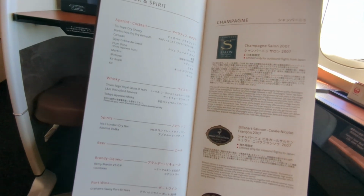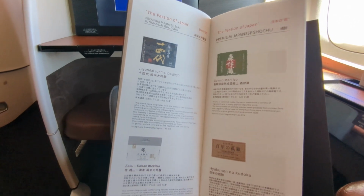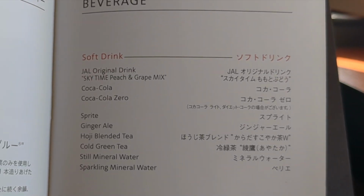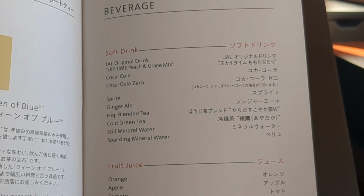Once I settled back in my chair, it was time to order a drink. Though there was an extensive wine and alcohol list, I've lately been preferring to order the non-alcoholic special drinks that Japanese airlines tend to serve. Here, it was a Skytime peach and grape mix, and the drink was delicious.